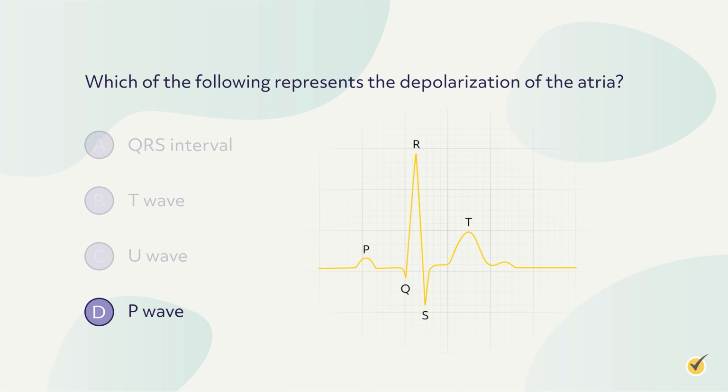This is followed by the QRS interval, which represents depolarization of the ventricle. Next follows the ST segment and T wave, corresponding to the repolarization of the ventricle. A small U wave may follow the T wave and represents further repolarization of the ventricle.